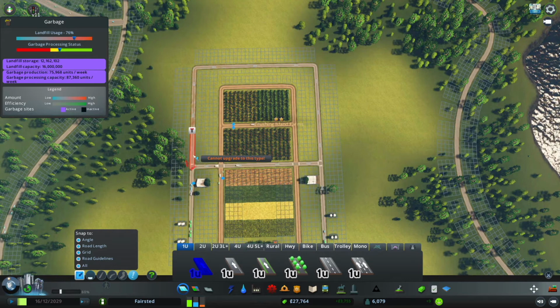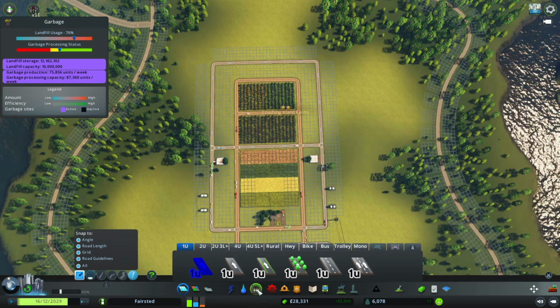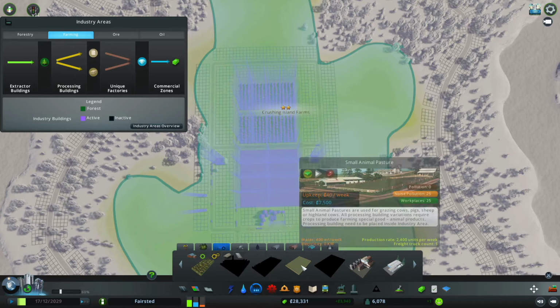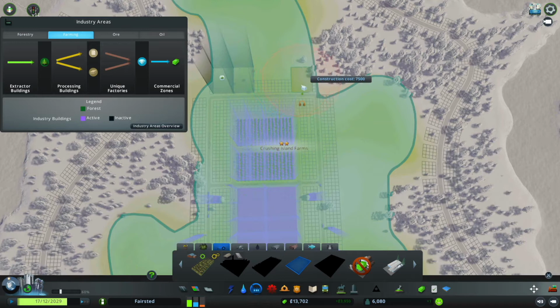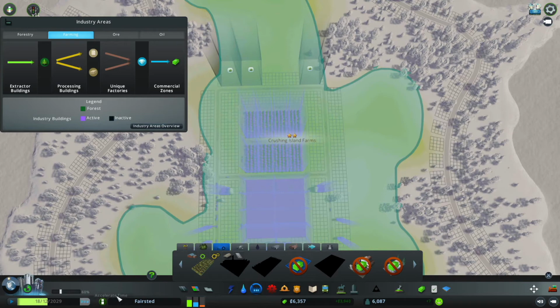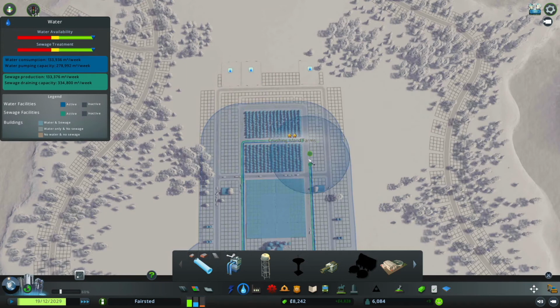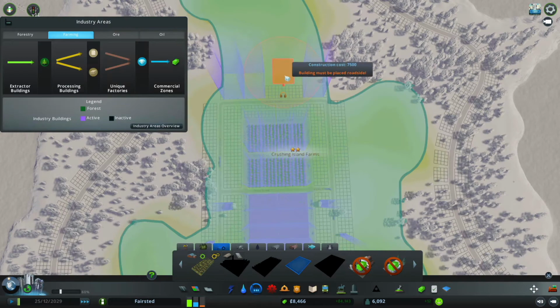Okay. All right, now I want to add in our farm animals. So here's our, yep, small pasture. So do the same thing up at the top here. Just gonna do one of each for the moment. Oh, we're already out of money again. All right, well, we can definitely get some water pipes up here, so let's do that. Am I doomed to be the forever broke town? Hopefully not. Hopefully this farming industry will make us lots of money. Okay, now we can put that in.